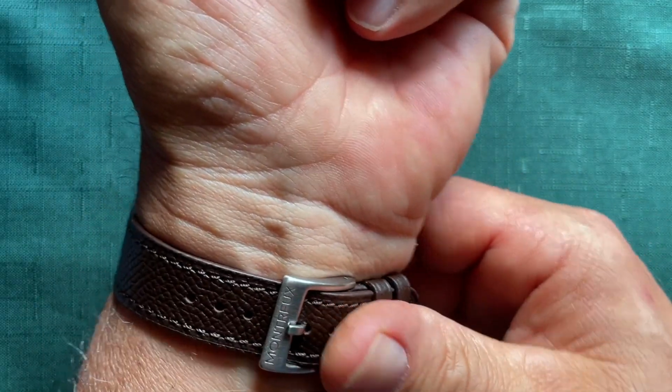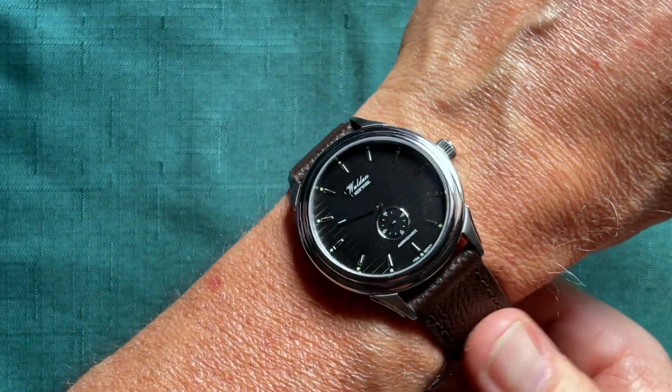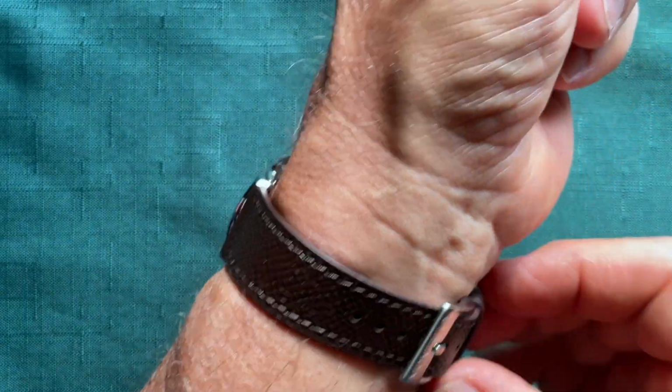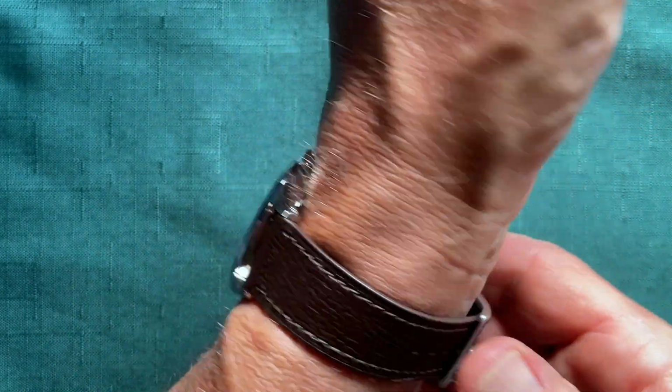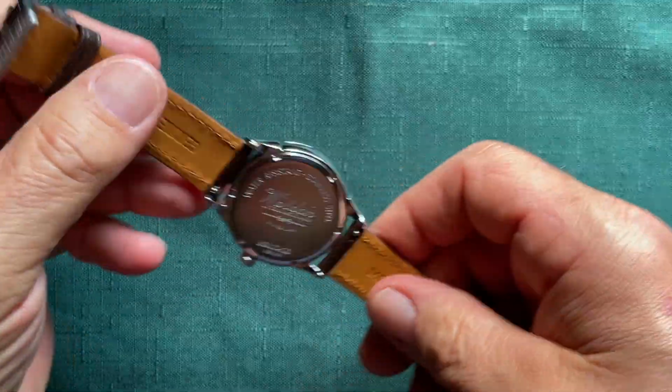They are gorgeous. Very cost effective too. I believe these retail for around $45, but super thin and flexible. Just lovely. Very nicely stitched, and I think on this watch it works really nicely. I do want to show you though a couple other ways I have been wearing this watch.